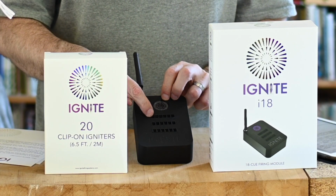Also, Ignite sell what's called a breakout board. It's $5. I don't know about UK availability or pricing yet. So that will plug into one of your Qs and then it ends in a board with five sockets on, available in series or parallel. Just a reminder though, with clip-on igniters, you need to wire them in parallel. On Ignite's website, they do say that the maximum number of clip-on igniters per Q is 2. So whether we can stretch that or not in the real world will be something that I will hopefully cover in a future video.